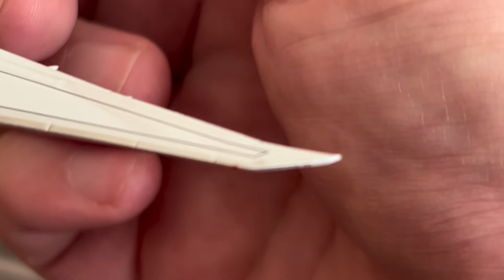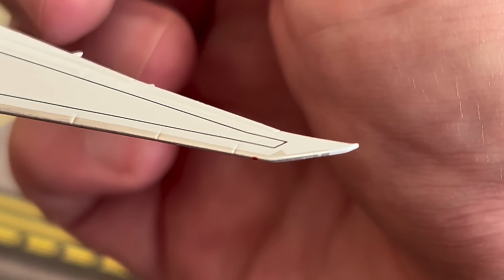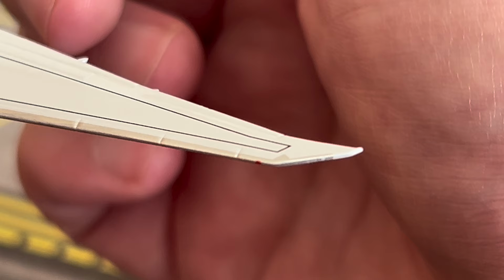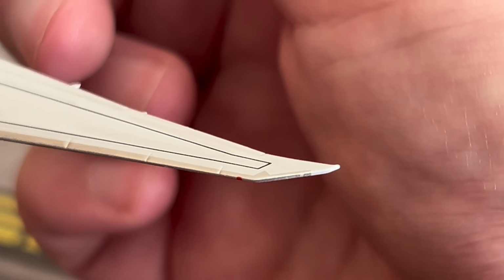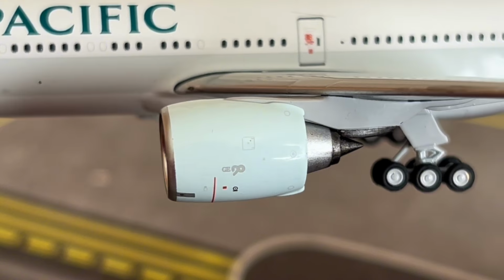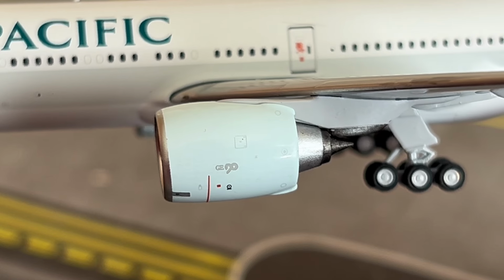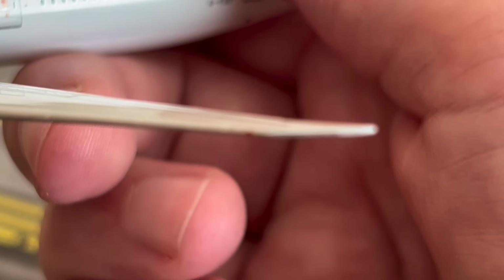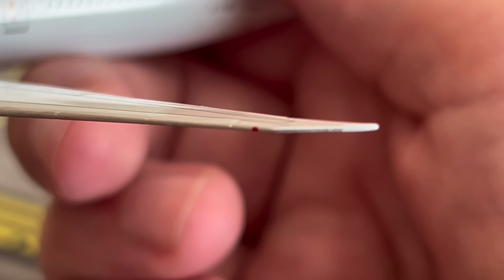Moving down the wing here we have the raked wingtip. One of the main differences to identify whether this is the stock standard 300 non-ER or the 300ER, extended range, which is what ER abbreviates. Of course, the other main difference on the 300 non-ER is that this engine here would be a Rolls-Royce engine, not a GE90 or General Electric engine. Now here we have on the end of the wing here, if I can get it to focus again, we have the red navigation light. Very, very cool.